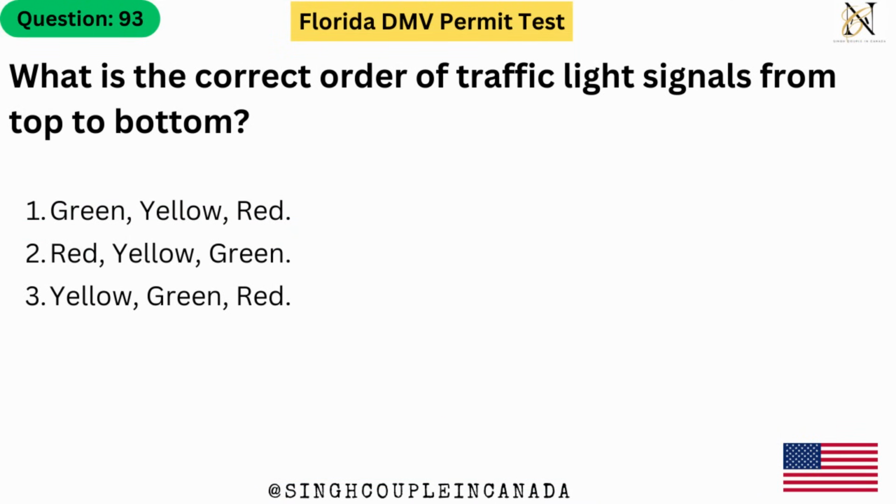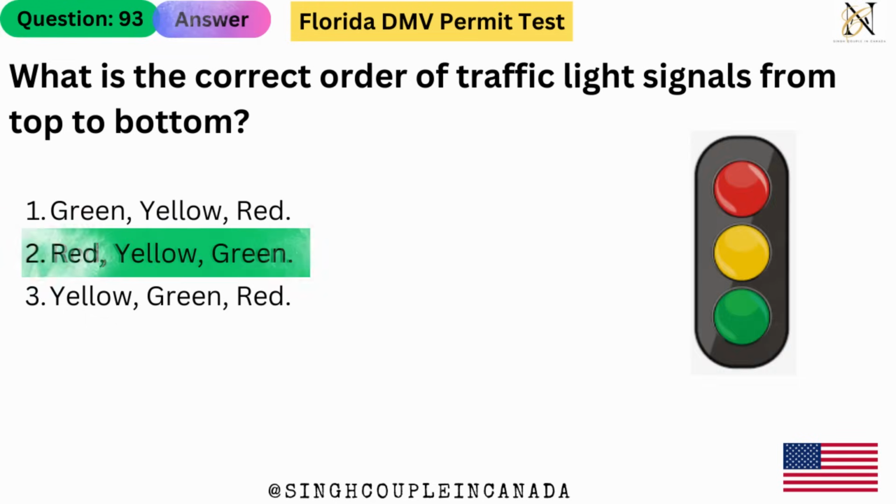What is the correct order of traffic light signals from top to bottom? 1. Green, yellow, red. 2. Red, yellow, green. 3. Yellow, green, red. The answer is 2. Red, yellow, green.